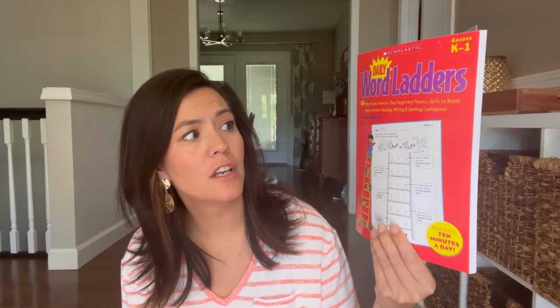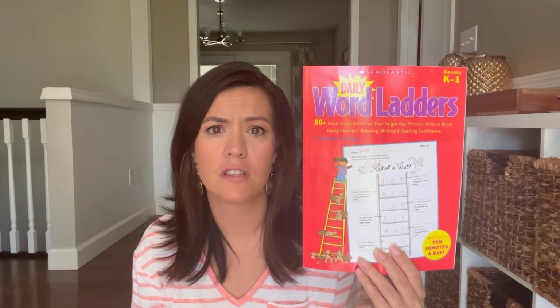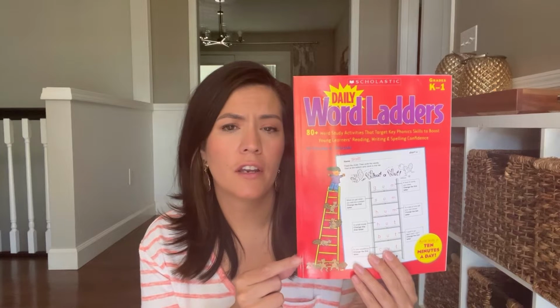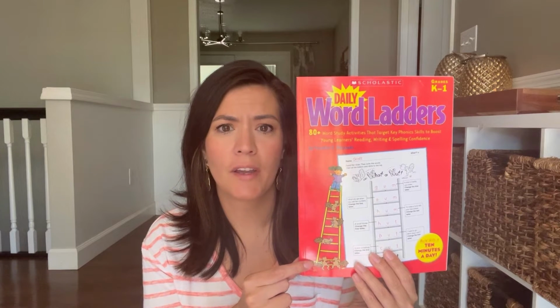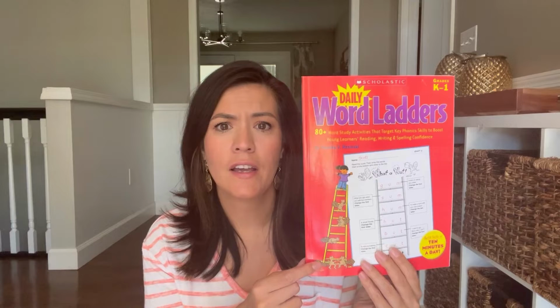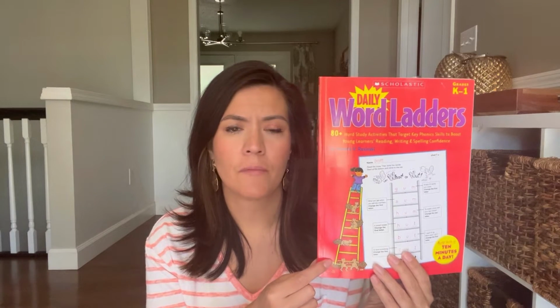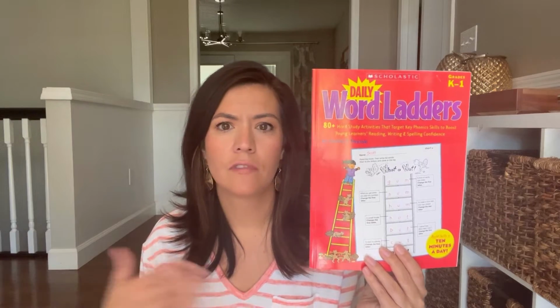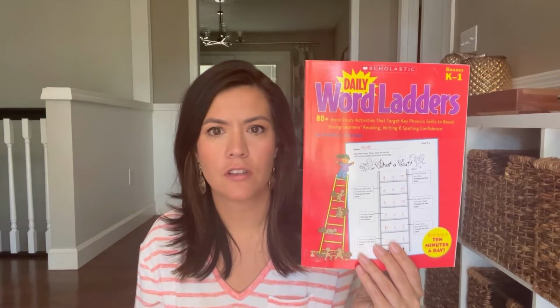The second item that I got off of Amazon is this Daily Word Ladders book, and it says it's 80 plus word study activities that target key phonics skills to boost young learners' reading, writing, and spelling confidence. I picked this up for Sarah Jane. I saw this on another homeschool mom's Instagram account, and she recommended it, and I thought this would be something extra that I could add into Sarah Jane's core curriculum that we're going to be using this year.